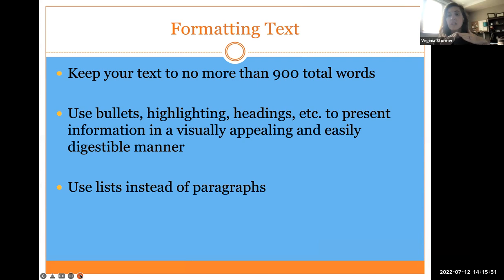And if you're trying to think in your head what 900 words looks like, most college students write 300 to 350 words per page. So you're looking at 2.5 to 3 pages of text, which, as you all know, is not a lot when you're thinking about a large experiment or research project that you've undertaken. So think about what words you absolutely have to have in this poster for it to make sense, for it to flow, and cut every single thing else out.